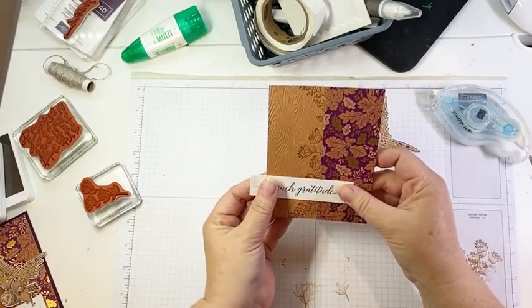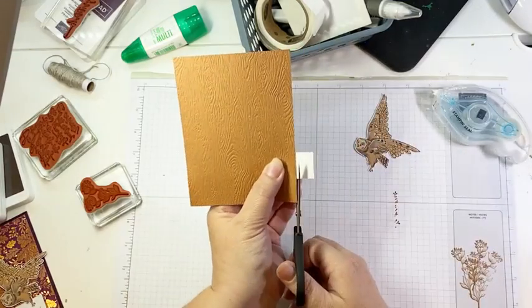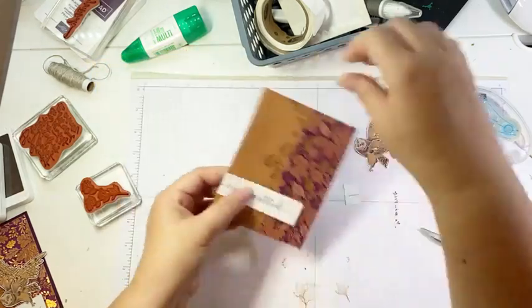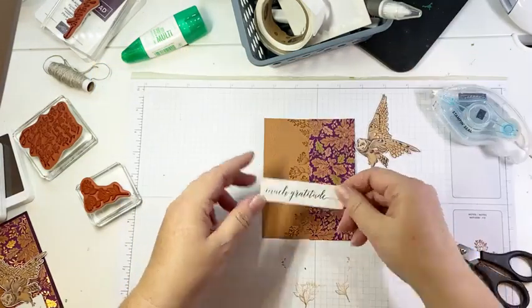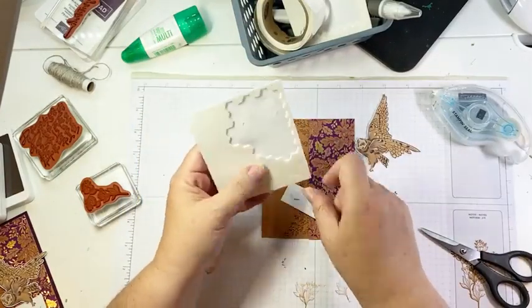So I'm actually going to just flip this over. I'm just holding it in place, and I'm using the edge of my cardstock as a guide to cut that off. Okay, just like that. And then this is going to get popped up. So we're going to add a couple of dimensionals here.